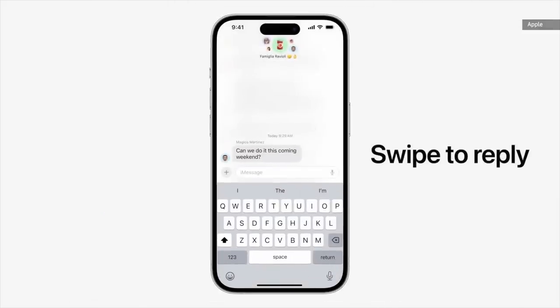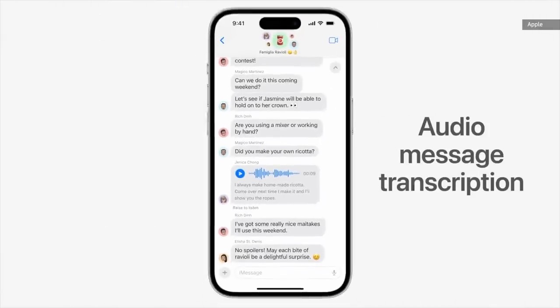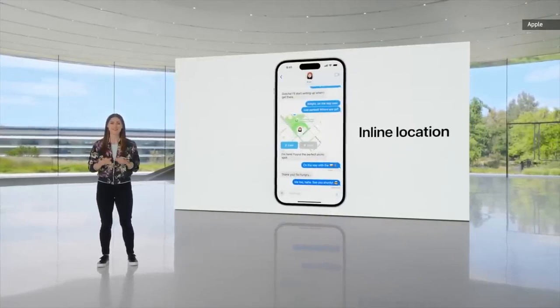Just swipe to reply on any bubble. When you get an audio message but you aren't able to listen right away, they're now transcribed so you can read them in the moment and listen later. Location sharing now lets you keep track of your friend's location directly in the conversation.